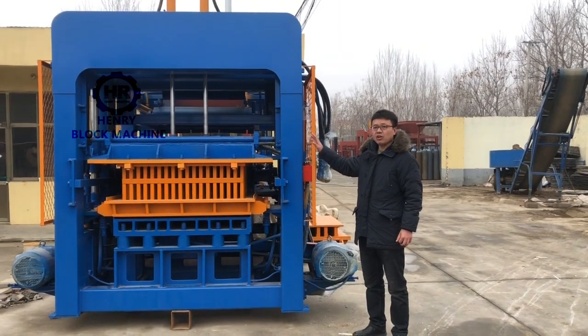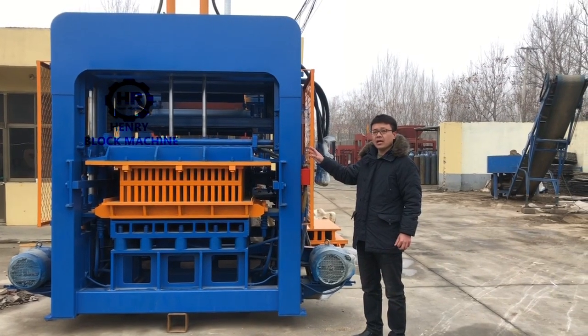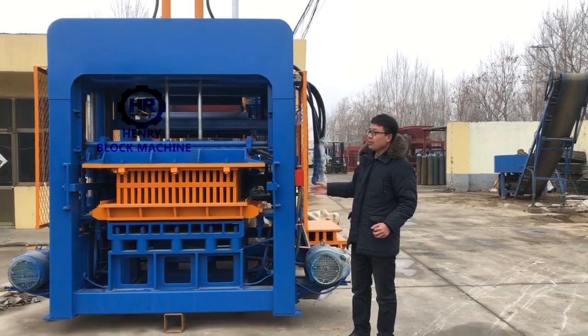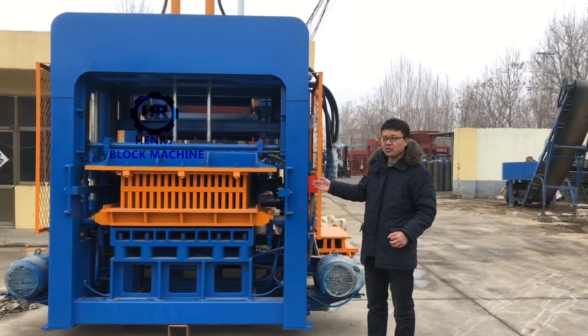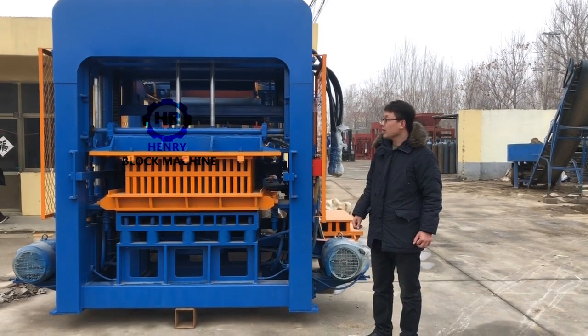Today I would like to make an introduction of this QT10-15, the Folded-Matic Hydraulic Block Making Machine, which is a Folded-Matic product line. Normally it will be equipped with the conveyor machine, the concrete mixer, and the batching plant. And if you like, we can equip it with the cement silo.